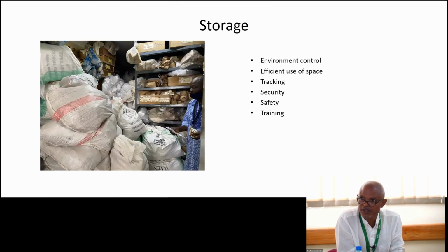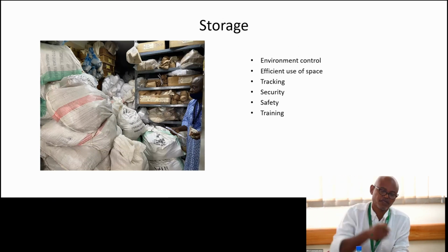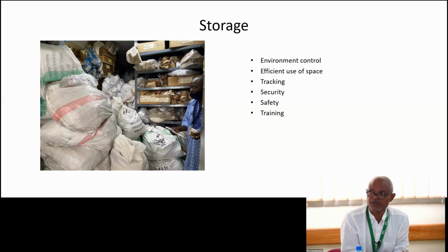So again, you look at that picture, this is how we are storing. This is actually real, this is here. This is how we store the seed. So you can see, like when Amir and I went there, we were asking, how would you get behind, like to try and retrieve something? And some of this material has been there for years, right? And there is no environmental control, so they don't know at what temperature they are storing the seed. There is no efficient use of space, as you can see there.